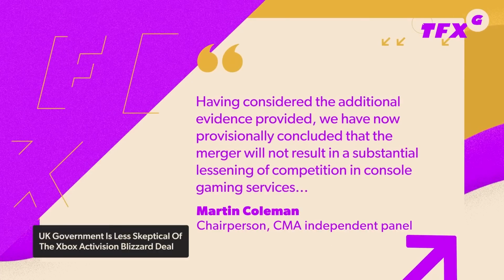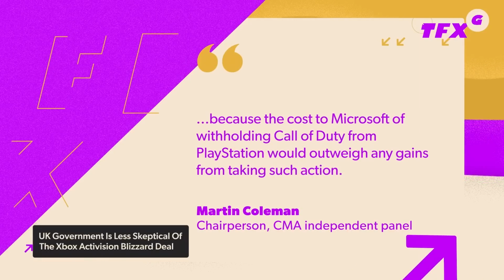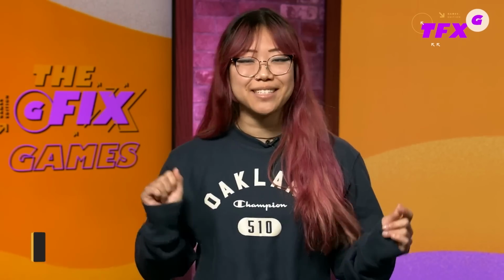Martin Coleman, the CMA's chair of the independent panel of experts, said, "Having considered the additional evidence provided, we now have provisionally concluded that the merger will not result in a substantial lessening of competition in console gaming services because the cost to Microsoft of withholding Call of Duty from PlayStation would outweigh any gains from taking such action." Coleman also added that the final verdict should arrive by the end of April. So we get the Resident Evil 4 Remake Mercenaries mode and an update to this Microsoft Activision Blizzard acquisition investigation.